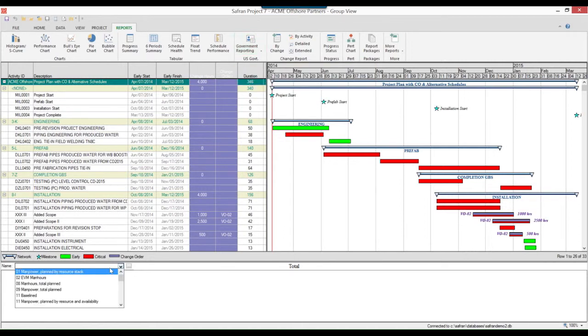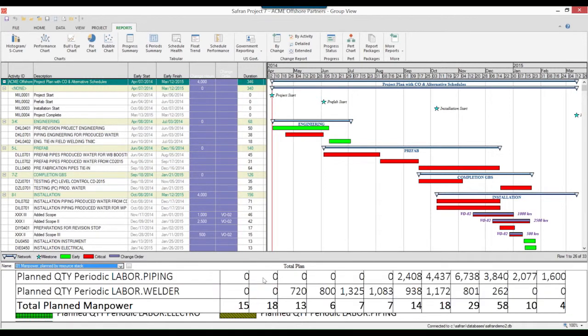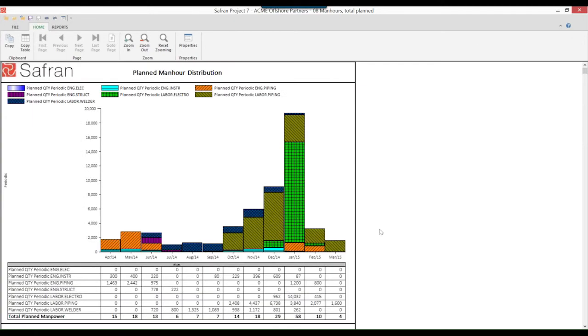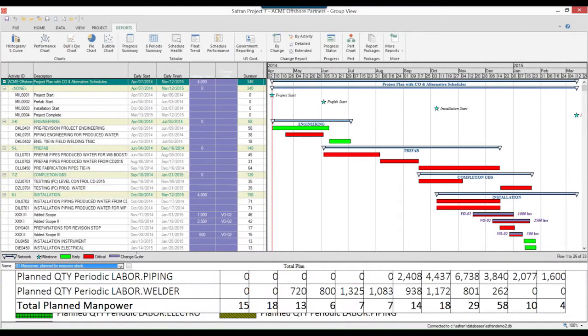One of the more powerful ones is the ability to easily pull up some of these histograms, and you can create a variety of different histograms, seeing what your resource looks like as well, right? What your resource demand is. You can stack it by resource. You can stack it by any of the codes that you've built into the project. So very easy to get some great insight into what's going on with your resources.